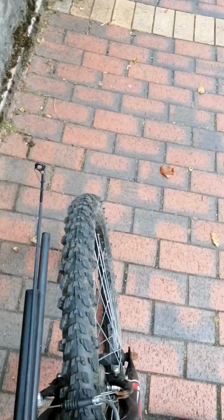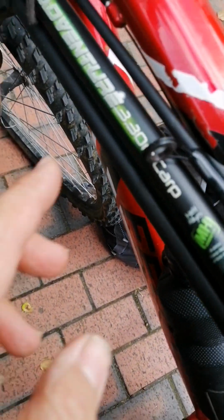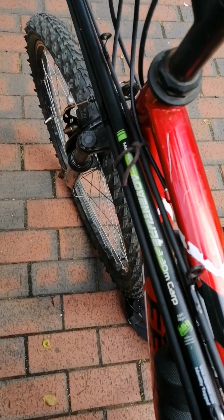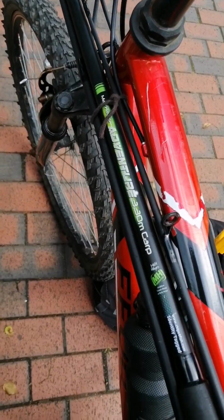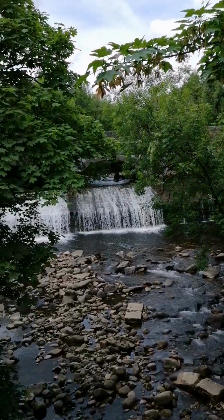Just been to a couple of charity shops, as I tend to do, and I found a Matt Hayes Adventure 3.3 metre carp rod, carbon. There's a couple of marks on it, but overall it's solid. I won't be using it for carp obviously, but what a lovely rod to find in a charity shop. Only a tenner as well, which is more than I'd usually pay for something in a charity shop, but can't fault it.